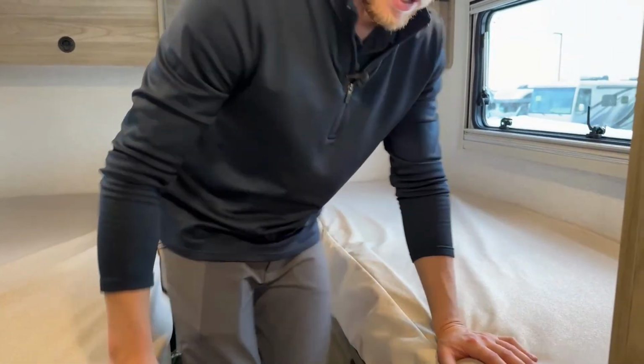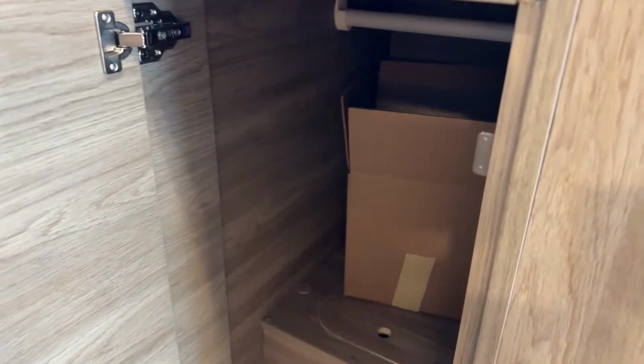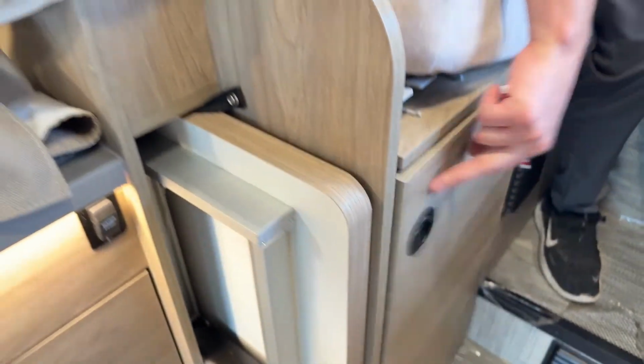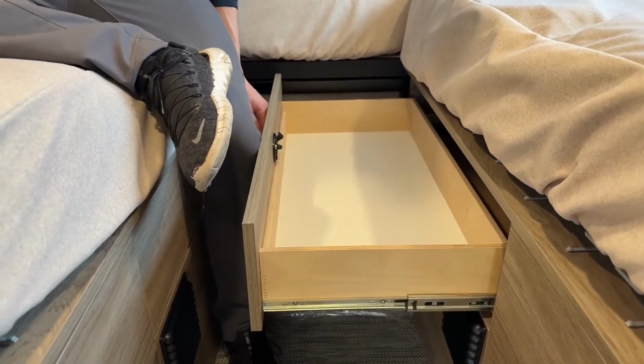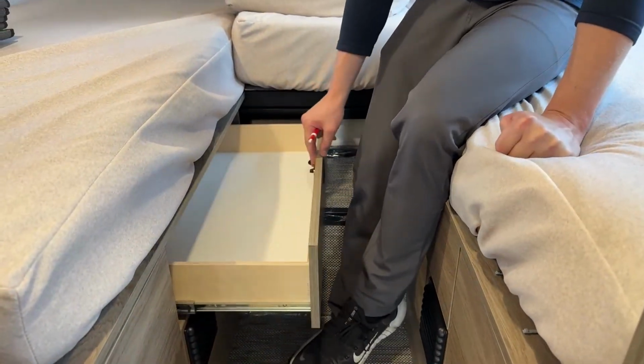So for storage in the bedroom, on either side we will have these deep storage compartments that also have hanging storage up at the top. So if you travel with clothing that you don't want to get wrinkled and don't want to fold up somewhere, you can hang it. And then we'll have storage drawers on either side. So again, if you travel as a couple, it's really nice to have sort of equivalent storage, so it's a his and a hers.